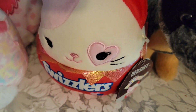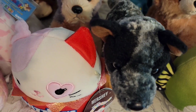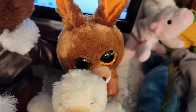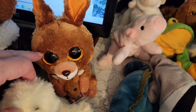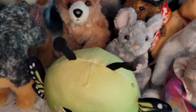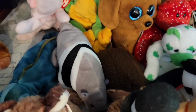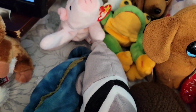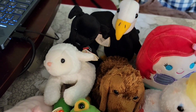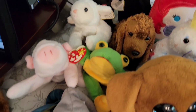For $4, the Twizzler cat, the Australian cattle dog, the Yorkie, the duck, and the kangaroo from Ty. For $5, the butterfly, the Punxsutawney Phil. All of these plush sold for $5, and all of these have their tags on them. They all have their tags.